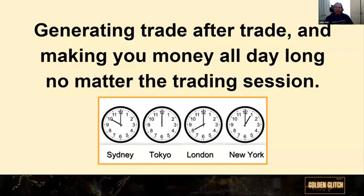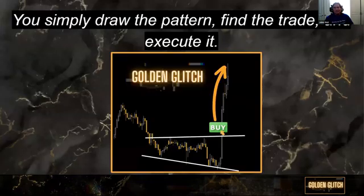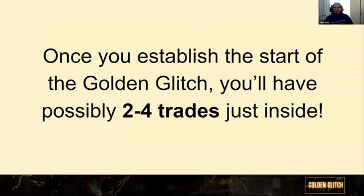Generating trade after trade and making you money all day long, no matter the time or trading session. You don't need to rely on the news, time of day, or 16 indicators pointing 16 different ways. You simply draw the pattern, find the trade, and execute it. Now, here's the secret. I also trade inside the golden glitch. Once you establish the start of the golden glitch, you have possibly 2 to 4 trades just inside.